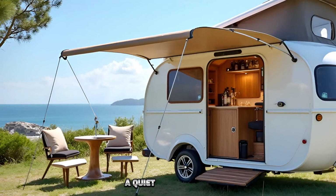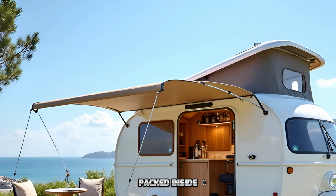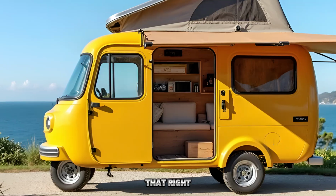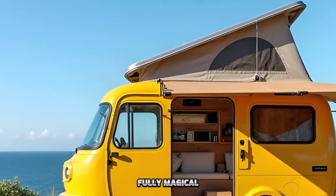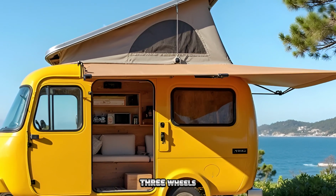Imagine cruising down a quiet countryside road, the sun dipping low on the horizon, birds chirping, and all your essentials packed inside. Not a van, not a trailer, but a Retro Camper Tricycle RV. Yes, you heard that right. It's part bike, part camper, and fully magical. This isn't just a mode of transportation, it's a lifestyle, a throwback, and a revolution on 3 wheels.